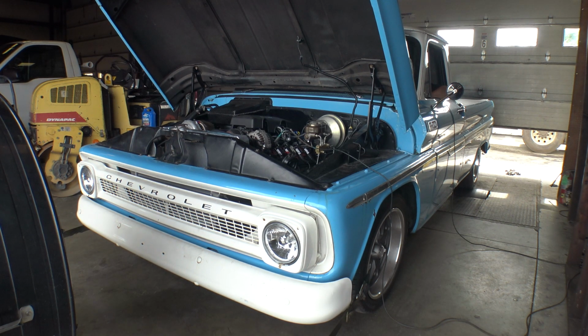And they brought it in with the lightest wastegate spring. I mean, they actually listened. Imagine that. Let's hear, how much boost does it make? We'll pause for a second. Where's it at? Soon.